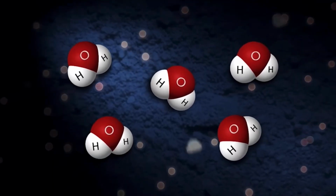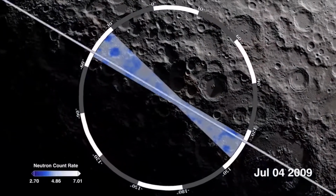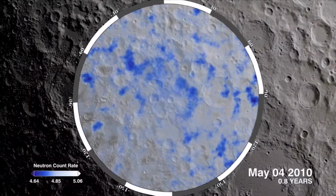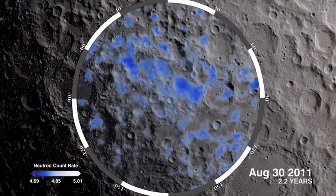Over time, individual molecules of water and carbon dioxide and other gases bounce around the surface of the moon. And when they get to one of these cold spots, they actually get stuck. So we call those places cold traps. And if you do that for millions and even billions of years, you can build up a pretty significant deposit of water and other ices.